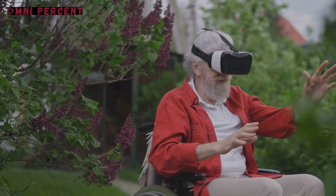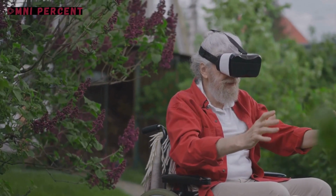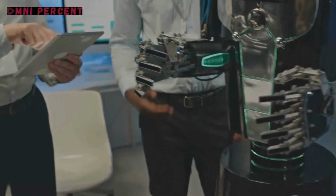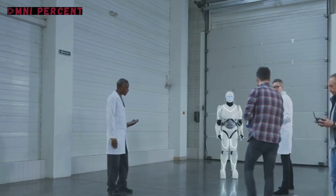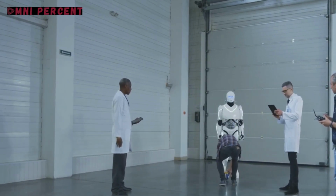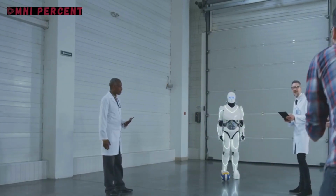But the future isn't just about what these devices can do. It's also about making them more affordable, efficient, and accessible. Research and development are ongoing, with scientists and engineers around the globe striving to refine the technology, reduce costs, and increase accessibility to these life-changing devices. The world of robotic exoskeletons is evolving at a rapid pace, and we're just getting started.